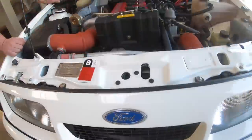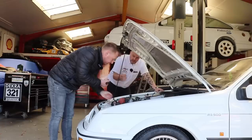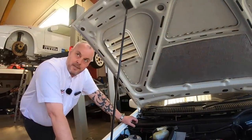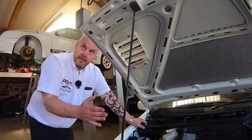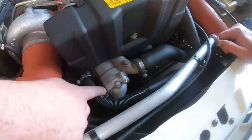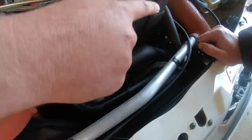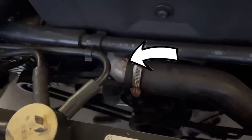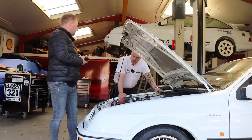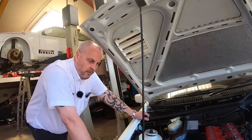The thermostat's different as well, isn't it, Paul? It is, yeah. That again was crossed over to the 4x4. They made the water system on an RS500 a lot more efficient. So the radiator is the same size, but you'll see here you've got the return from the radiator into the engine on this side and then the outlet on that side. On a standard two-wheel drive, you just see one coming out. So it's completely configured differently. It's a lot better, more efficient water system on the RS. Does this hold much more water? Not a lot more water, it's more how it works, in fairness, rather than the volume of water, but it's a lot more efficient system.